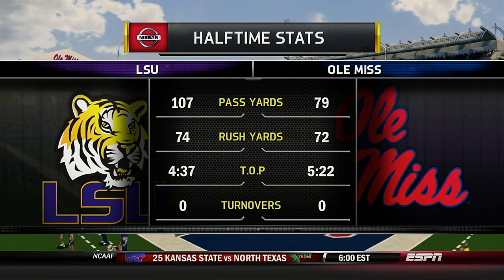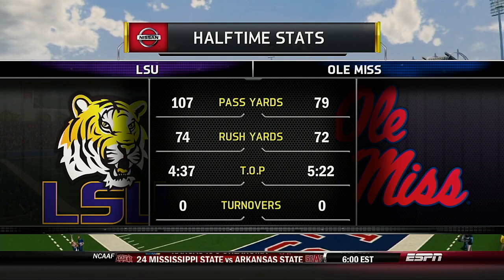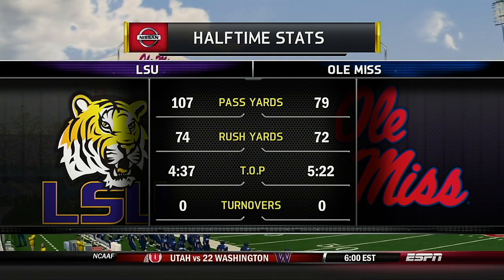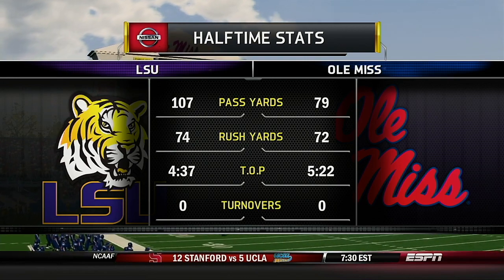And the only thing I hope it doesn't come down to is a kicker. Please don't come down to a kick in the end. Both these teams playing great D, playing great O, you know, physical, pounding on each other, making big plays. Don't come down to a finesse kick by like a soccer player, please.